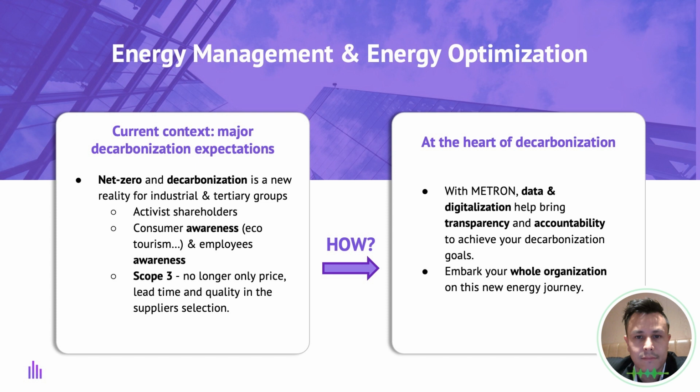because today it's no longer just about price, about timing, about delivery time, or about quality. More and more, it's also about what you are doing in terms of decarbonization, and it actually reflects more and more in our RFQs. So at Metron, we believe that data and digitalization will help your group to bring transparency and accountability to your decarbonization effort, and also help your whole organization on this new energy journey.